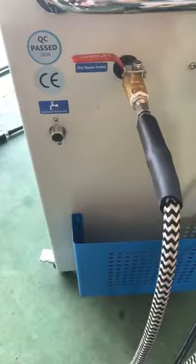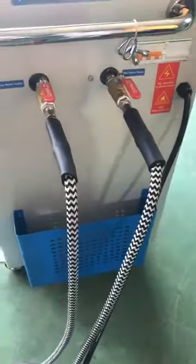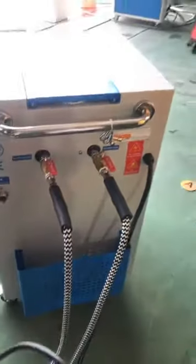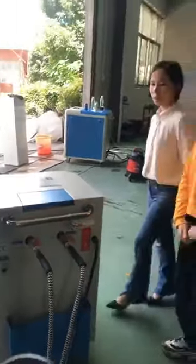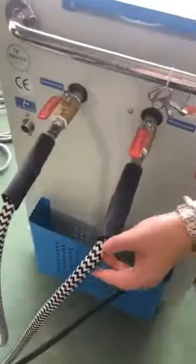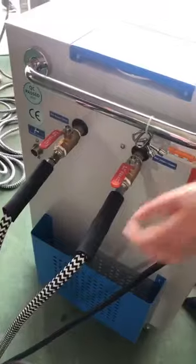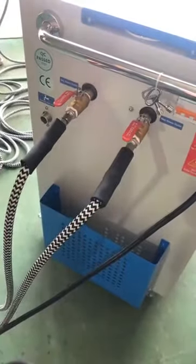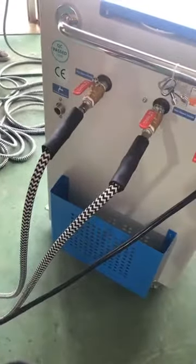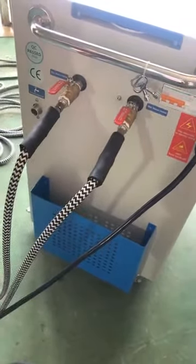So actually we can use it at the same time. Open it and then open the steam gun, and the steam will come out, so two people can use it at the same time. We use the ball valve here because it can protect your steam pipe and give it a long lifetime, since no high pressure comes out of the steam pipe. You can see the GOCLEAN steam pipe is 10 meters long, so don't worry about how to clean the equipment in your factory.